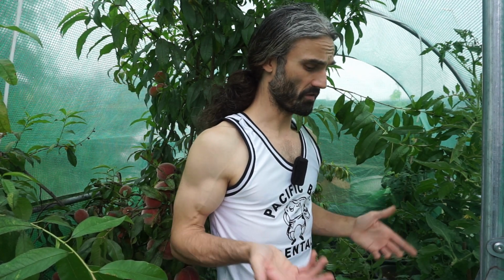So I do recommend people, if they can, get a greenhouse or a polytunnel at your garden or at your allotment if you're allowed. If you've got the money, you've got the space, you've got the time, the energy, the effort, the want, a polytunnel or greenhouse can really add another dimension to your gardening.